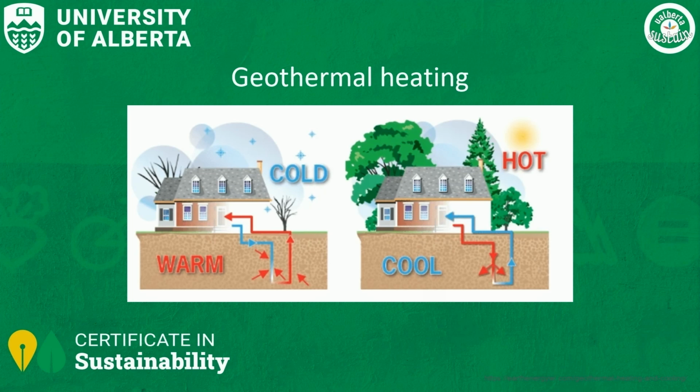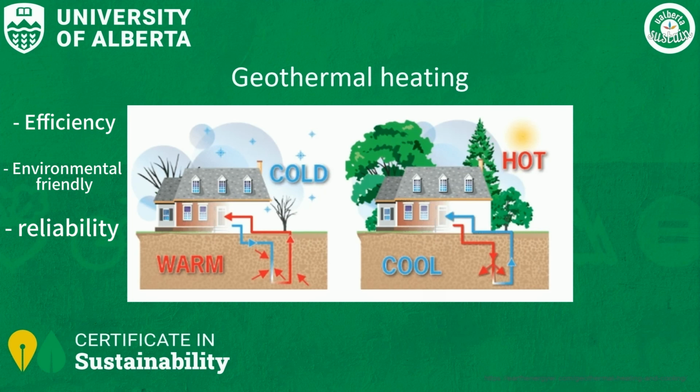One of the most significant pros is its remarkable efficiency. Geothermal systems use a small amount of electricity to transfer a large amount of heat from the ground, making them incredibly energy efficient. They are also environmentally friendly because they leverage the Earth's stable temperature, emit no greenhouse gases on site, and minimize fossil fuel use. Moreover, geothermal systems are known for their reliability, often lasting several decades with minimal maintenance. And while the upfront installation fee can be high, the long-term savings on energy bills make it a better choice.